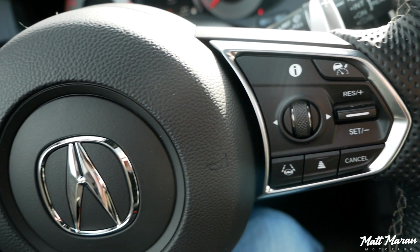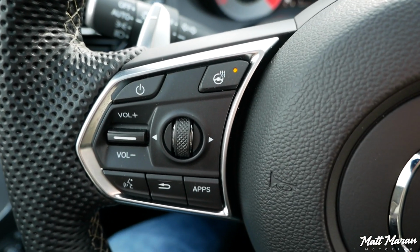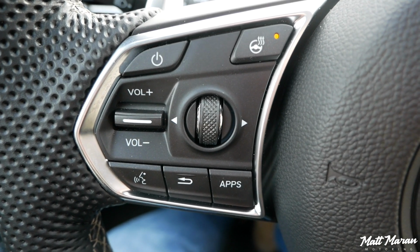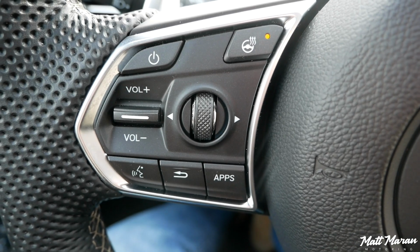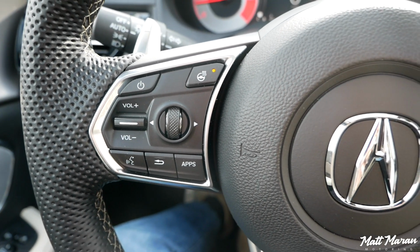Unfortunately, it is only on this Advanced version of the A-Spec, so you've got to go up to these higher, more expensive ones to get it. Otherwise, though, the A-Specs all get this flat bottom wheel, and it's really great, with large perforations, a great 9-3 grip, and paddle shifters here on the back of the wheel. There are a decent amount of buttons on the front, a little more than the average wheel, but still very easy to handle and get used to, and so I really love this new wheel.